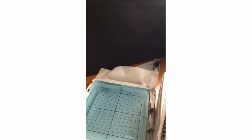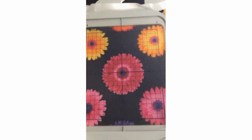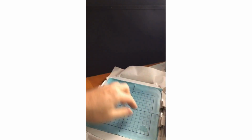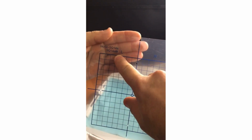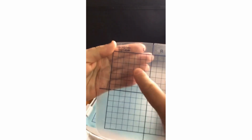It also comes with another hoop, the SQ14A. A number of times people have asked what SQ means, and the other is the RE hoop. RE simply means rectangle, and SQ simply means square. You can see here on the plastic grid that comes with all of our hoops, it says SQ14A, so it's a square hoop. It's 5.5 by 5.5. And why does it say A? Because we also have an SQ14B hoop. They're the same size. The grid size is the same, 5.5 by 5.5.